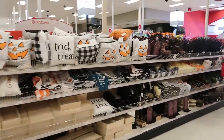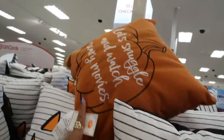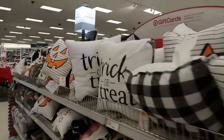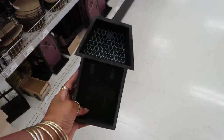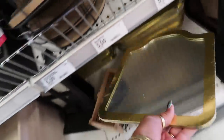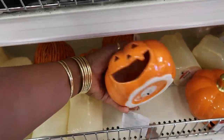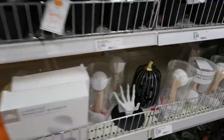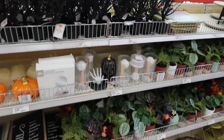I didn't see this last time we came. Right here. Okay, so that wasn't here. I don't think these were here either. I just remember seeing that one. And then you got the trick or treat. What else did my eyes just zone in on? Oh, this. And I'm trying to pull this out. Oh. Okay, a little gold trim mirror. I think the last time I saw a black one. These have the lights in them for $5. Okay, I was wrong. There were a few things we didn't see during the last visit.